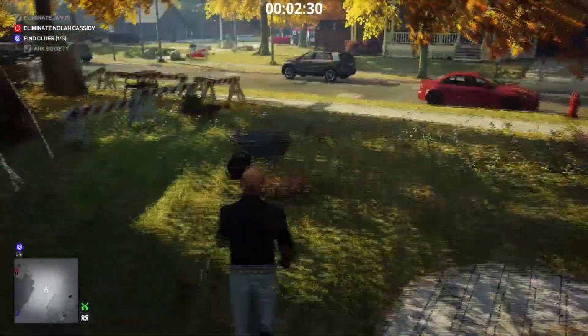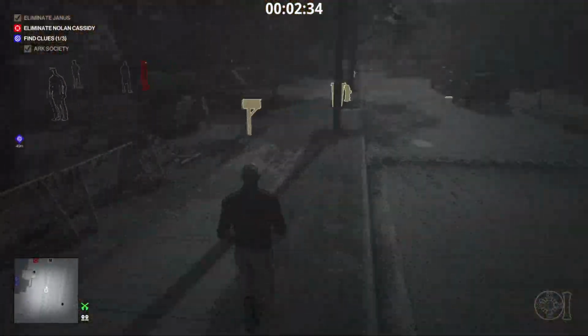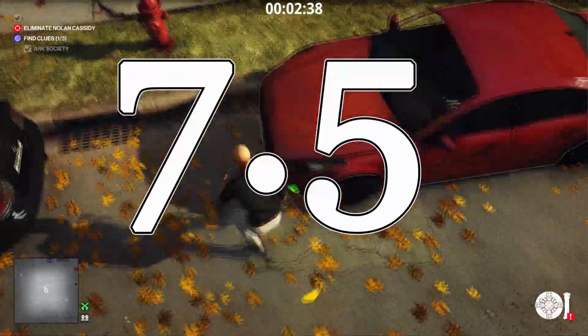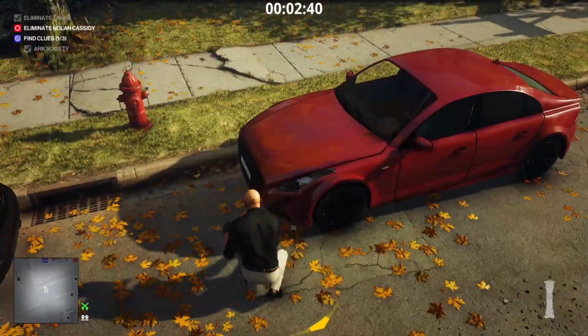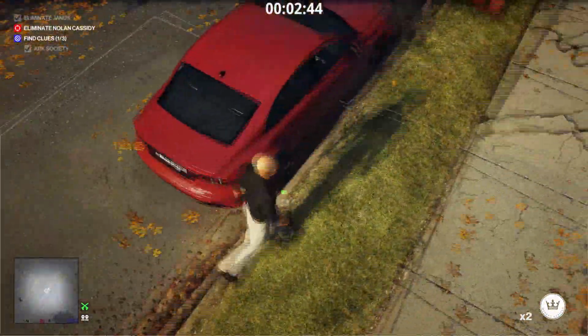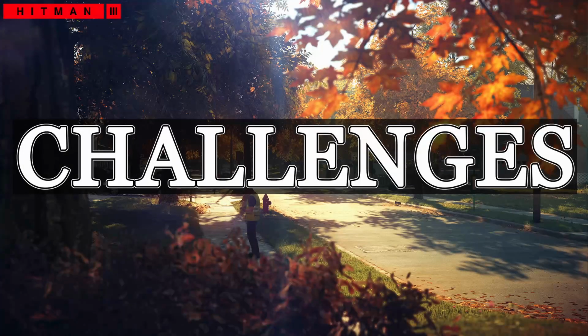So, if I have to give it a final score as far as the targets are concerned, again, I have to give it the same score, 7.5. It is decent, it is good, but 1 target is almost impossible to isolate, and the clues constantly being there and constantly being a problem, I can't give it any higher than that. And now we're off to the challenges.